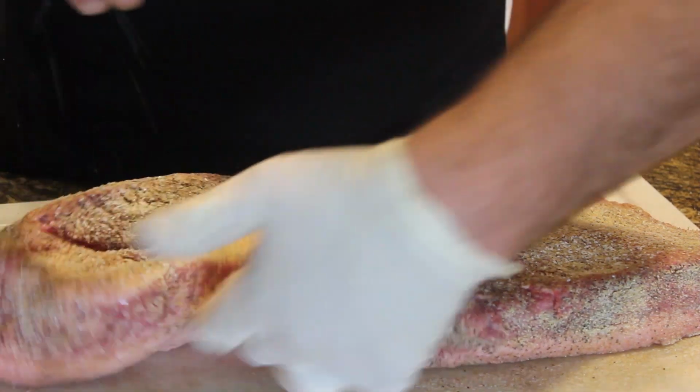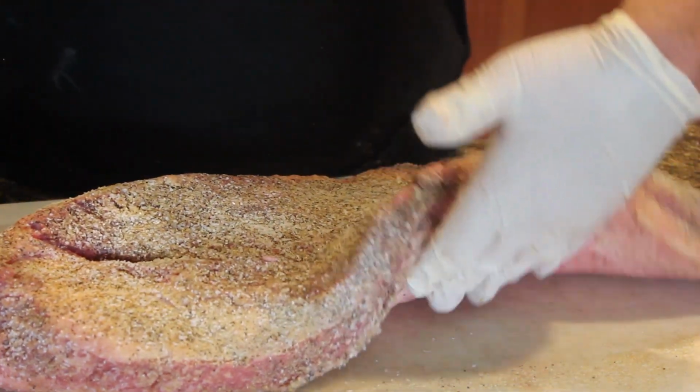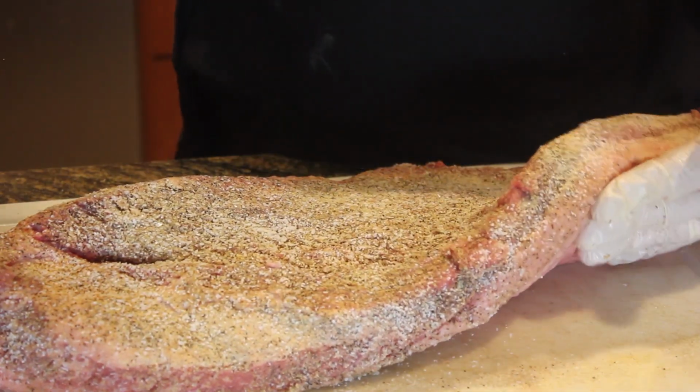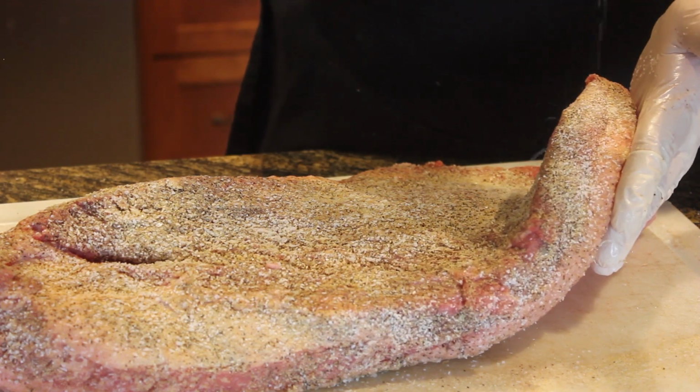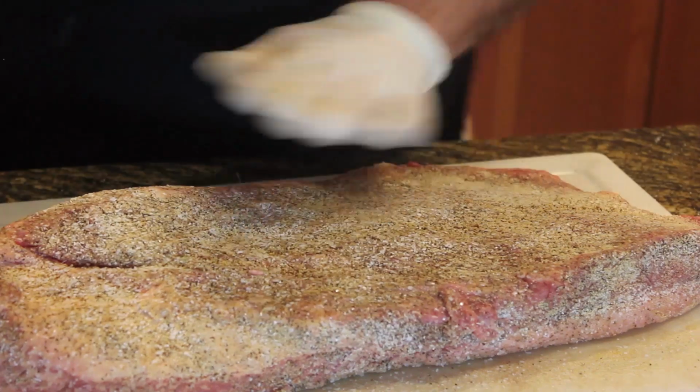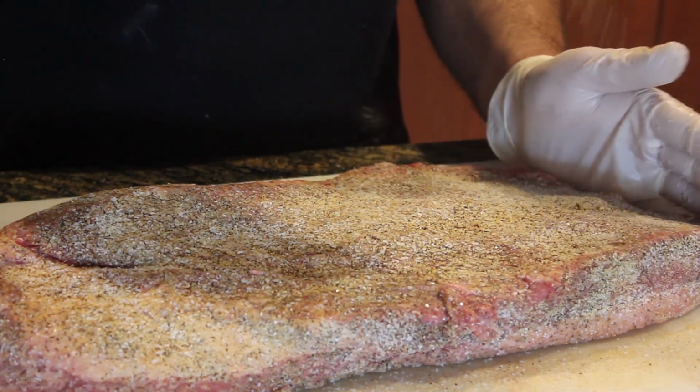I'm not going to go into getting all scientific, but that happens, and basically what it means is your meat is now pulling that moisture back in, and along with it, it's going to be pulling in the flavors of the essence that's on the outside. So also plenty of salt.